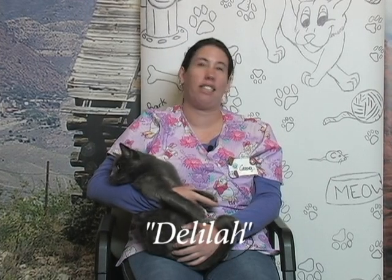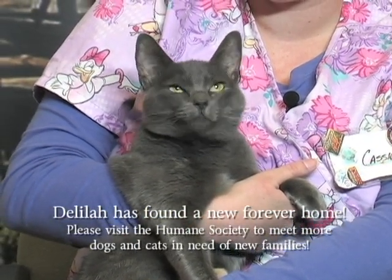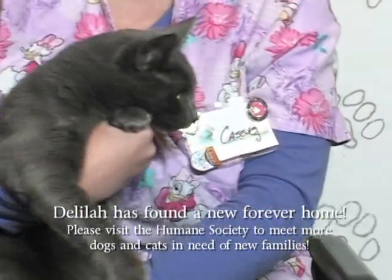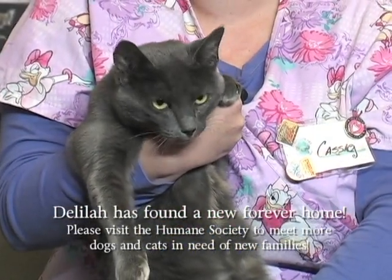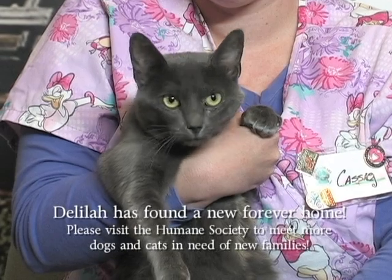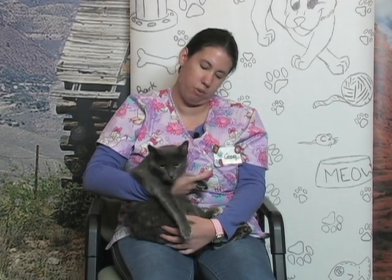This is Delilah. She's 2 years old. She's a Russian blue. She is calm and docile, but very kind and loves to be petted. She doesn't really have a favorite toy that I've noticed. Not very playful, but again, her name is Delilah. She's 2 years old. She's a Russian blue, and she's very sweet, kind, and loving.